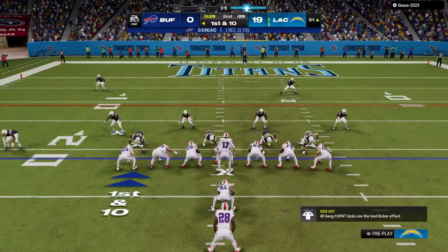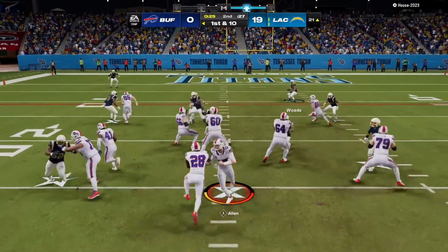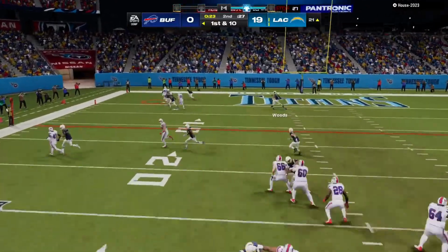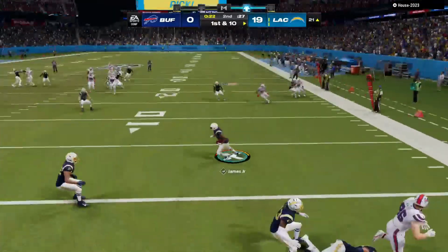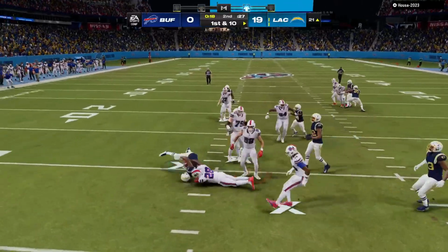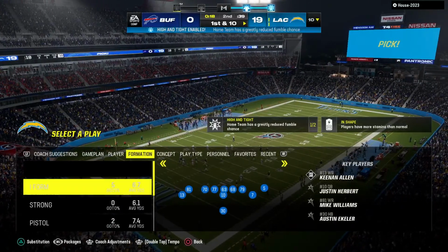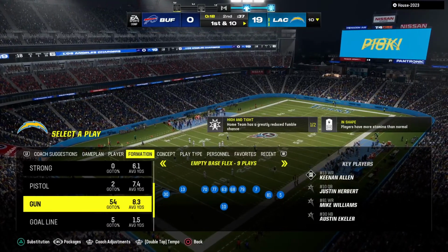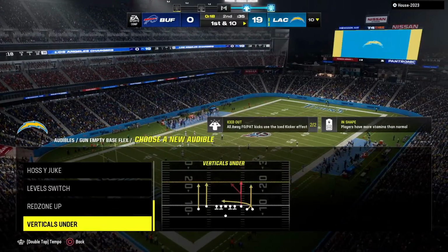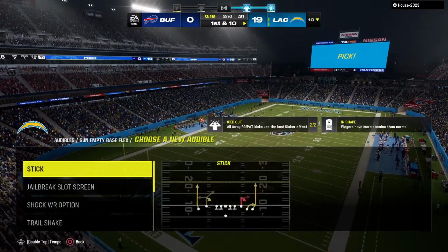This offense finding its legs now. Here's another 1st and 10. Now Allen. And now here's another interception. Derwin James with a pick. And the Chargers force the turnover. And they'll take over at the 10. Intercepted. The Chargers take over 1st and 10 at their own 10-yard line.